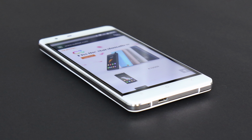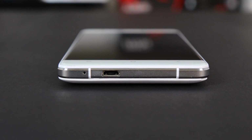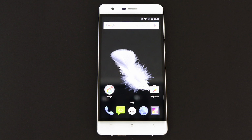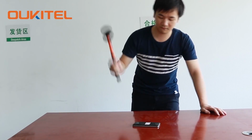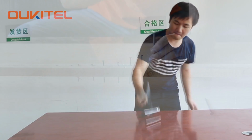Speaking on the K4000 in more general terms, build quality is also surprisingly decent. It's mostly designed from cheap plastics as you'd expect, though a chamfered metal rim helps make it feel more rugged in the hand. Oukitel also uses Gorilla Glass 3 for that IPS screen, the same protective layer you'll see on top-end phones like the Galaxy S7. In fact, the manufacturer uses durability as a key selling point of this product, and they produce demo videos like this showing the screen getting battered and hammered in all sorts of ways and coming out well for it. We'd definitely not recommend trying this at home though.